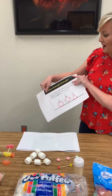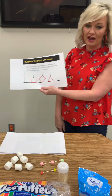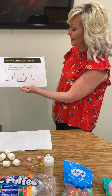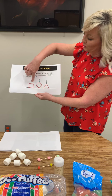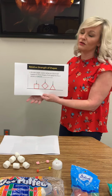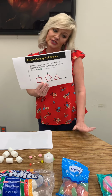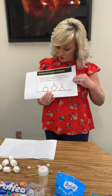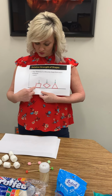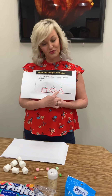So we have the strength of the shapes. You can always have your child sketch on their paper what you think will happen to these shapes if you apply force to them, right here at the point where it's in green. So if you push on a square or this diamond or a triangle, what do you think would happen to these shapes if something really heavy pushed down on them to crush them? Well, you will see that your square will slant, your diamond will be smushed, but your triangle will still stay the same.